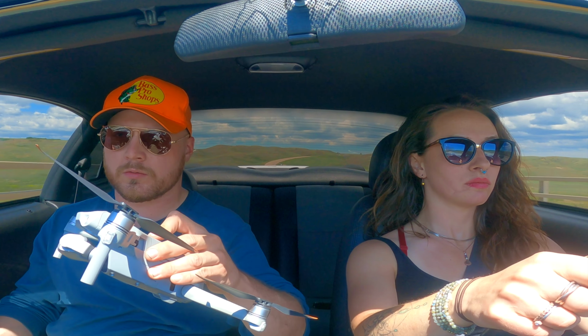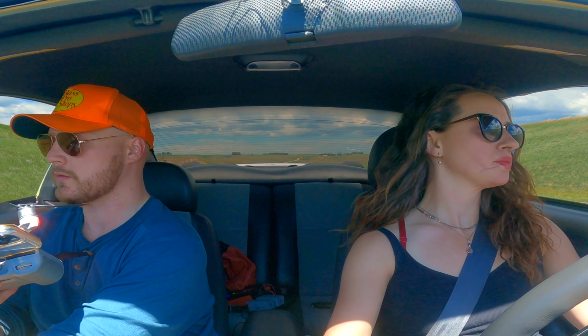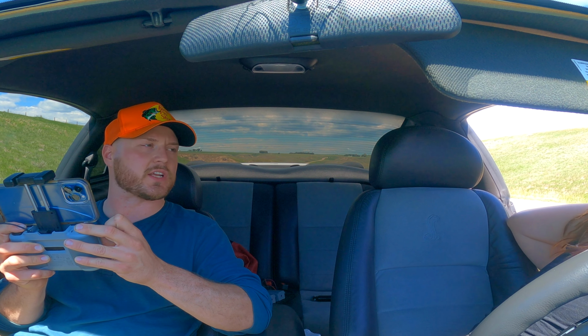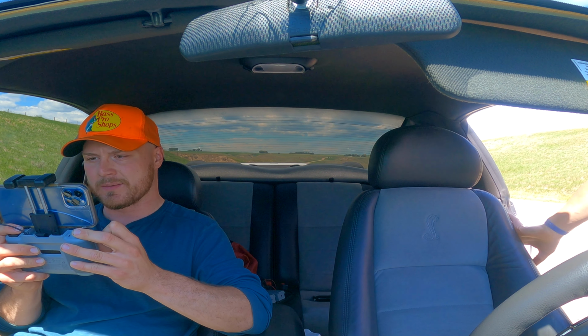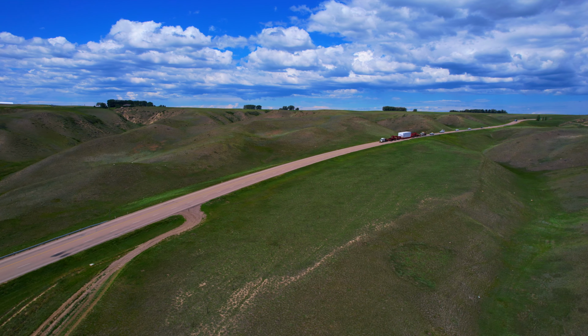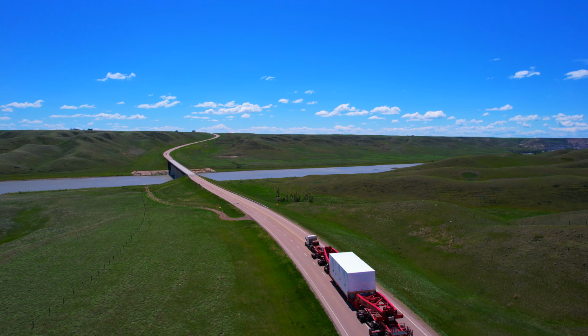Hey Gord, can you hold up on going until I get to the top of the valley and get the drone up in the air? Yeah, just let me know. Okay, yeah, be about 1 minute here. Power up the drone. Stop right here. Oh, stay on this side because they're going to go around us. They got the highway shut down up here anyways, so it's not a big deal. All right, Gord, the drone is in the air, ready to go. Coming down the valley, real slow.